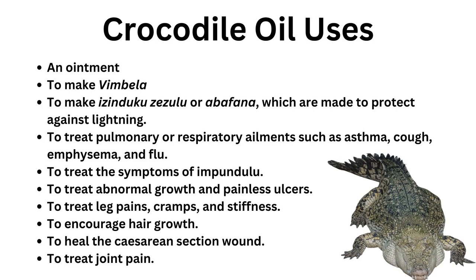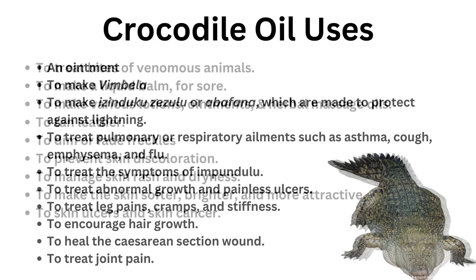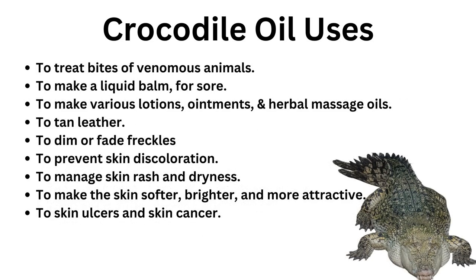The crocodile oil is rubbed on the scalp. If you are bald, if you don't have hair, you can rub the oil to encourage hair growth. It is also applied on the abdominal wounds of women that have had cesarean section birth. The oil is also rubbed on joints to treat pain. The crocodile oil can also be mixed with poppy seeds and used to treat bites from venomous animals like snake bites.